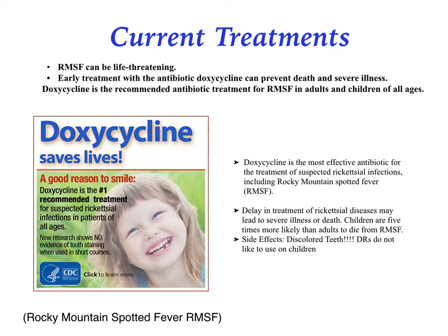So, current treatments right now. RMSF can be life-threatening, but early treatment with the antibiotic doxycycline can prevent death and severe illness. Doxycycline is the recommended antibiotic treatment for RMSF in adults and children of all ages. It's the most effective antibiotic to treat RMSF, but delaying the treatment of this disease can lead to severe illness or death, with children usually under 5.